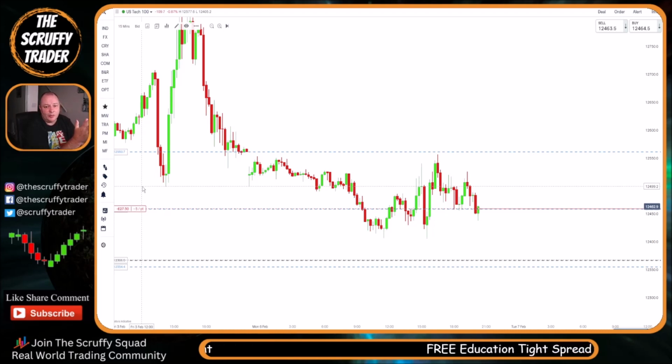If you're interested in the way I trade fully, this was done naked without any indicators whatsoever. I haven't even got them on my other screen either. It's based on the price momentum and then using key levels in order for that ignition to show me the trade. So very, very simple, and you find all of this in the Scruffy Squad. So let's play this out and I'll come back to you when it's done.